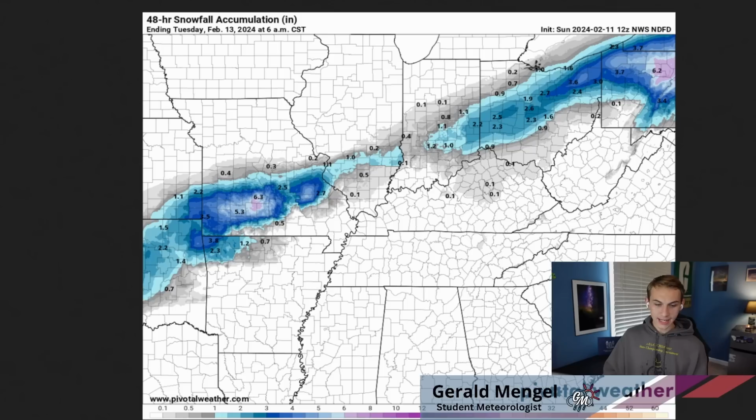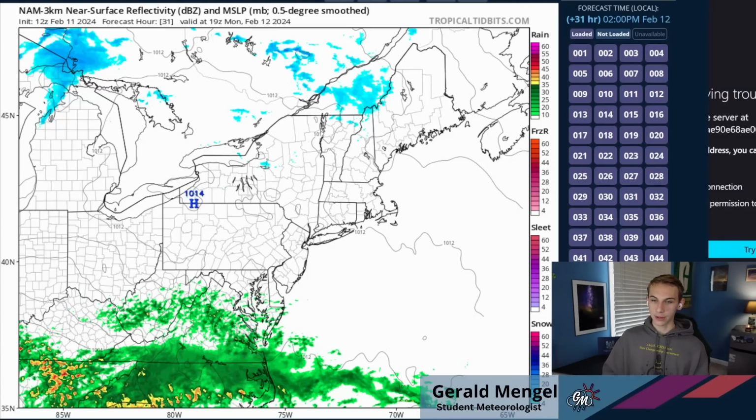So again, National Weather Service here is going with isolated spots of half a foot. That might be a little overdone in my opinion. I think maybe 3 inches is a little more likely through that area, but I definitely buy what's going on up here in Ohio. About 1 to 3 inches of snow here, right through central Ohio and up into eastern Ohio, where we could even see 3 to 5 inches of snow. So again, pretty snowy conditions up there for some folks.